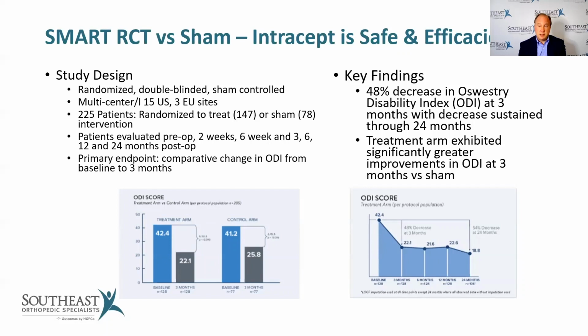Now, some of these slides here, what the ODI is, it's called the Oswestry Disability Index. Basically, the higher the score, the more disability you have. You can see on the slide to the right, the people who were treated, their ODI went on average from 42 to 18. Just to provide some context, people who have an ODI of 40 have significant disability. They have pain with everyday activities of daily living. There's lots of things they can't do because of the pain.